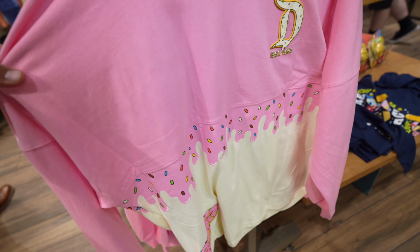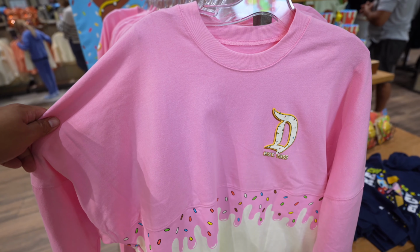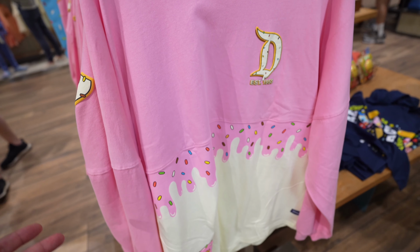And before we get to the Stitch plushes and stuff, I'm going to show you guys the spirit jersey. So here's a look at the spirit jersey. There's nothing wrong with it, I'm just not a big fan of it. It's not the pink either. I just feel like it's kind of plain in a way.